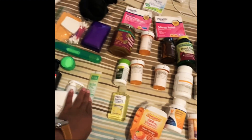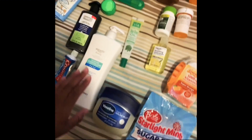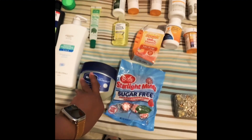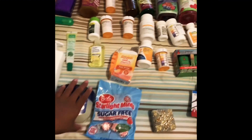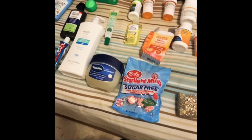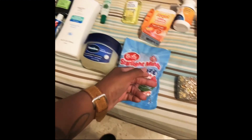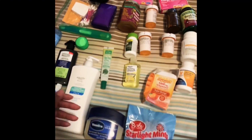Lotion. I got some tea tree oil for my braids because I'm pretty sure my scalp is going to get dry. Vaseline. I don't really know if I'm going to need that, but I brought it anyway. Peppermints. They told me to bring peppermints in case you get nauseated, get sick at the stomach. The peppermints are supposed to help keep you from throwing up.